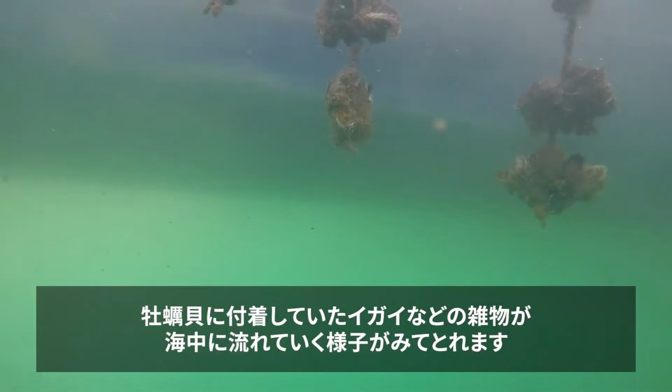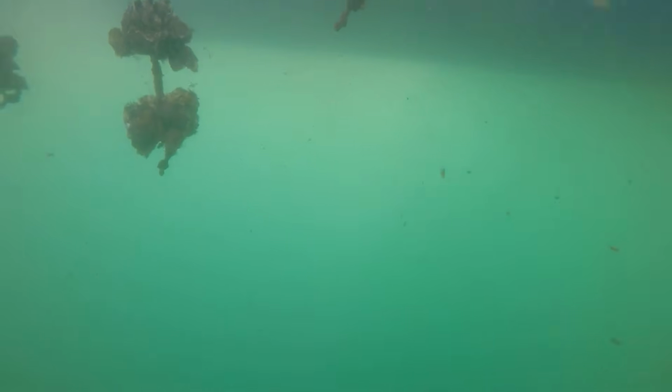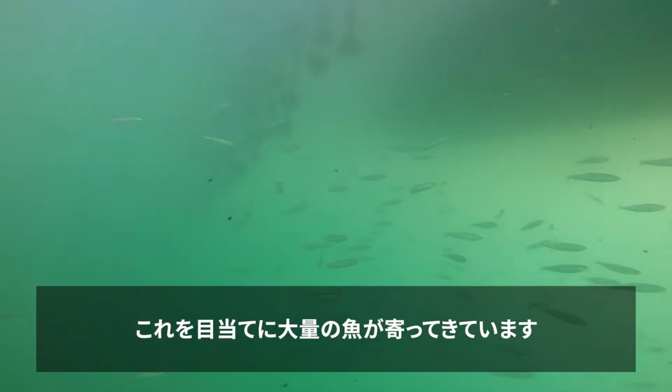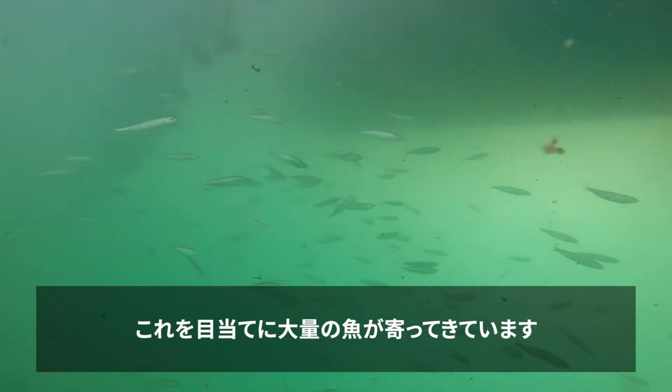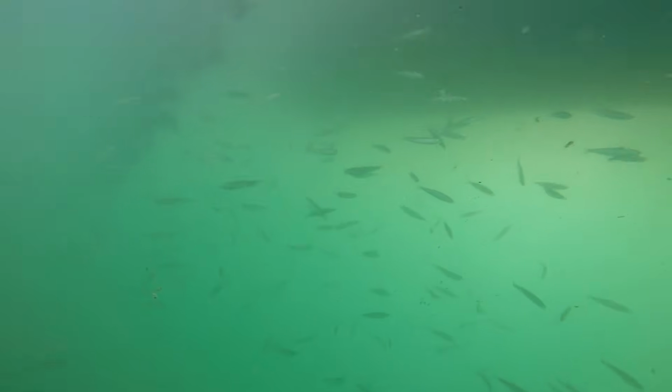Profits from oyster exports. Japan is one of the world's leading countries in oyster production and export. Japanese oysters are popular all over the world, from Asia, Europe to North America, thanks to their fresh taste and high quality. The export value of oysters brings great profits to Japanese fishermen and seafood companies.